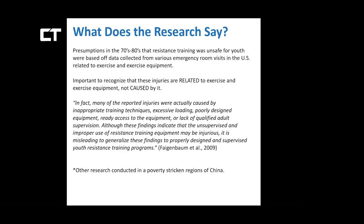Another piece that some people have used to back up the claim that youth resistance training is unsafe is research from China, conducted in roughly the same era, looking at children working very strenuous manual labor jobs in certain rural regions of China and correlating that to stunted growth. Again, it's very contextual. Where are you getting this information from? Where are you applying it? It's not really fair to apply some of these findings to what a good, sound type of resistance training would be for a young kid.